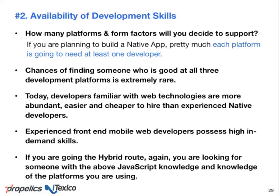So if you do decide to support more than 2 platforms and more than 1 form factor, then understand that the cost of building native apps gets pretty high versus the cost of building a web app. My recommendation is that if budget is an issue and you're really going to have to support multiple operating systems, then HTML5 or a hybrid approach is the best way to go.